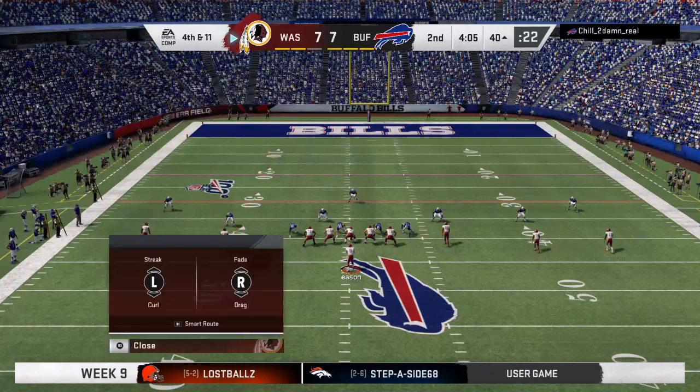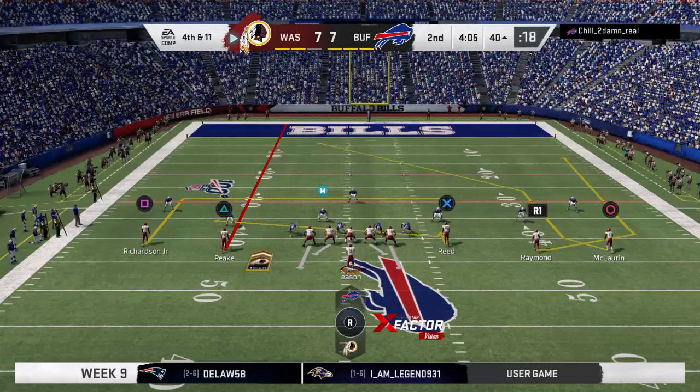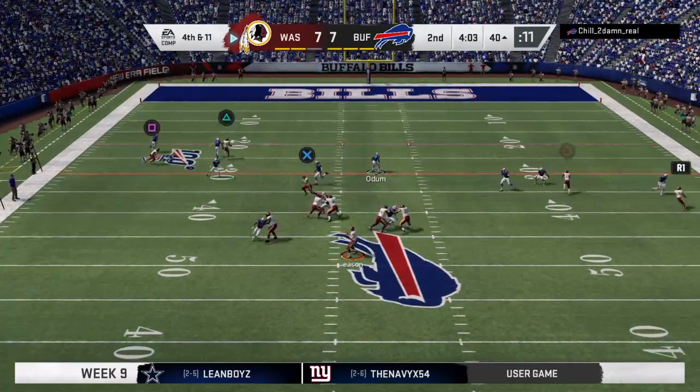Mike, 58, right there. Watch the run. Watch the run. Good shot, baby. That's an 8 shot. 58 for Mike. 58 for Mike. Oh, yeah. Hey, Foxtrot. 58. Big grip.